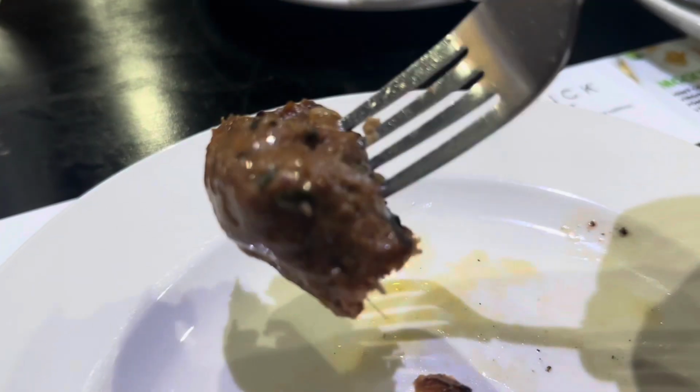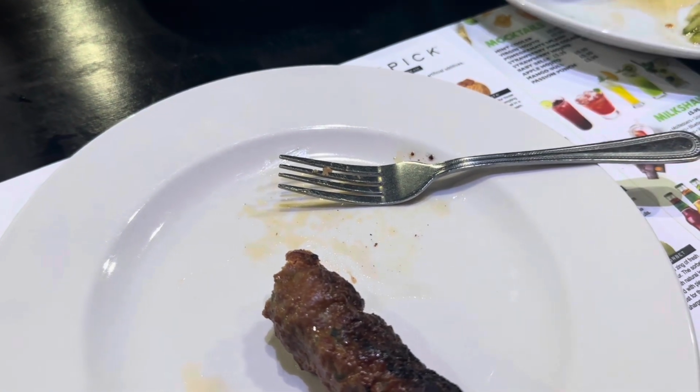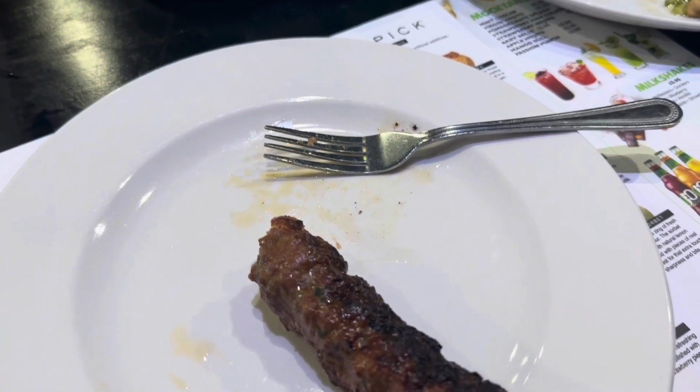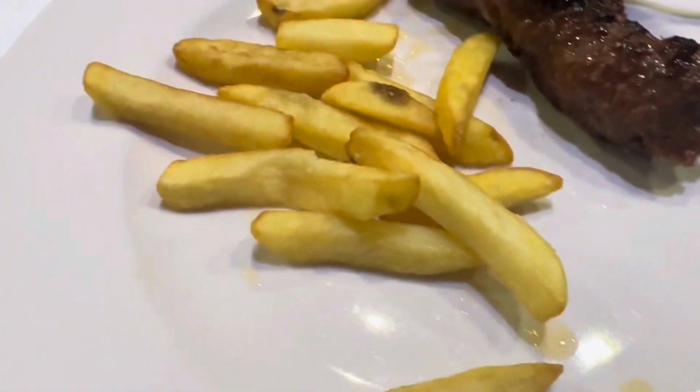Wow, freshly cooked, nice and juicy. And let's take a look inside here. Look at that, guys. You can see the herbs and spices on that. Wow, let's give this a taste. Wow, that's really good. Very meaty. You can taste all the flavors in that. And it's really nice.